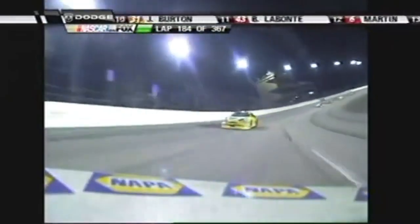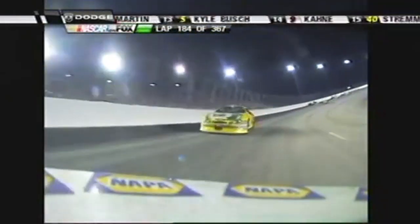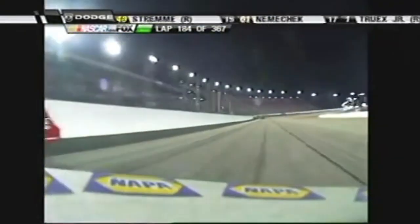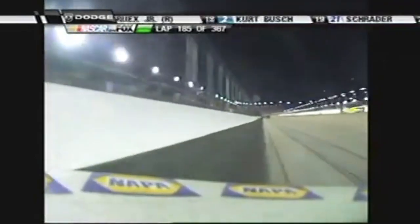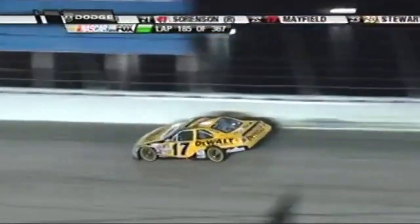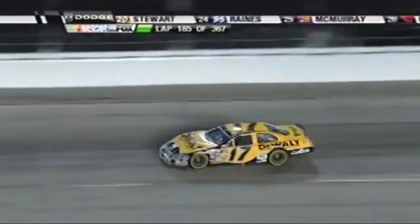Of course, Michael's problems would continue. Remember, he's out of the top 35 in owner points as he has been the last 2 weeks. So if things don't turn around, that means he'll have to go to Charlotte, Lowe's Motor Speedway, in a couple of weeks and qualify on time again. And how much did he make this race by? About 3/1,000? Just barely. Just barely sneaked into this one.